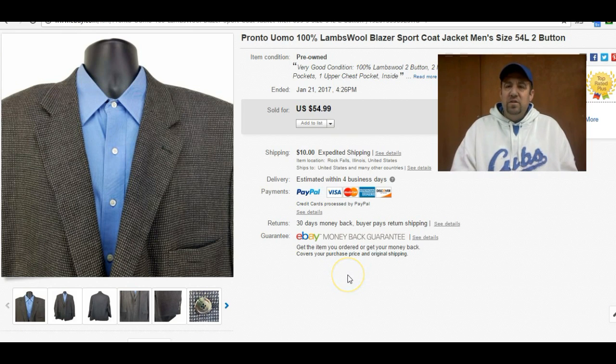Like I said, I started getting into some suits and blazers. Picked this up. I usually don't pay more than $5 for blazers and suits. I want the most money I can out of them, so I try to price them right to move them, because suits do tend to sit for a little bit. But I did sell this one for $54 plus $10 shipping.